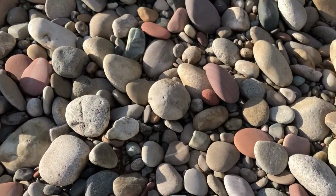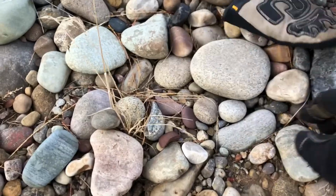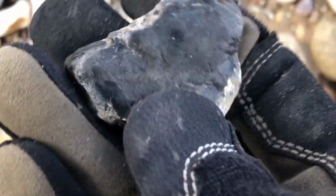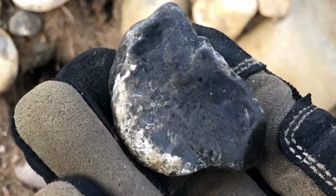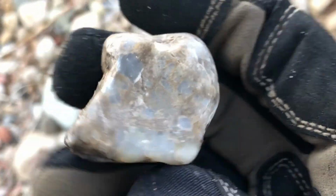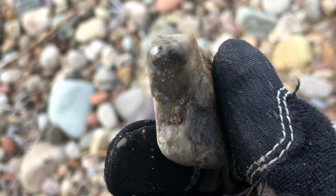So here's a nice piece of, looks like agate or black chalcedony. It's a cool piece. So I'm just picking this piece up. Looks like a nice piece of agate.